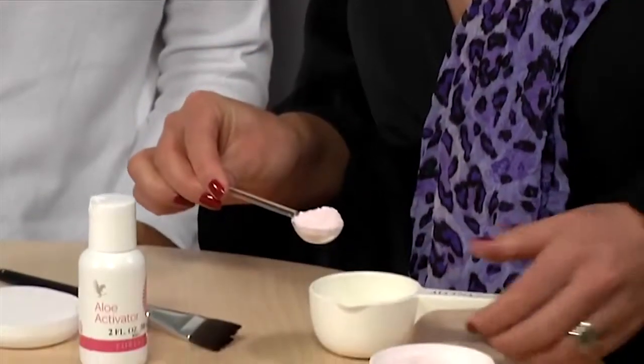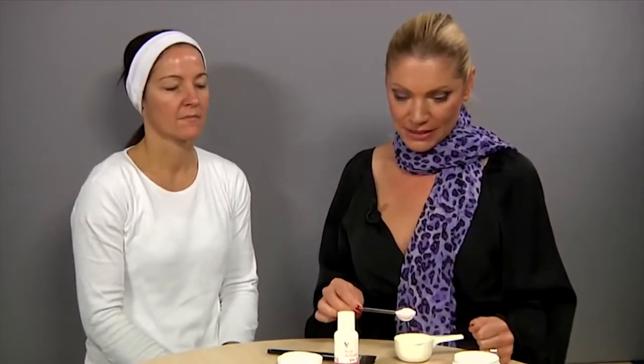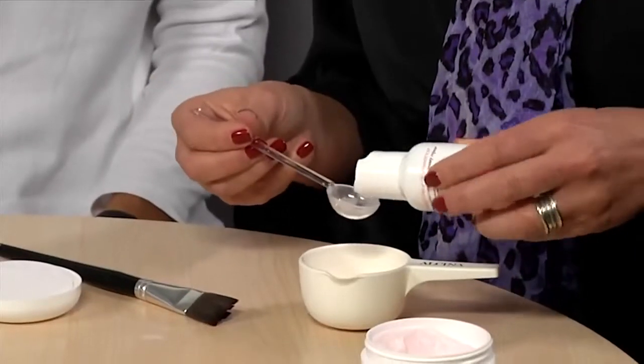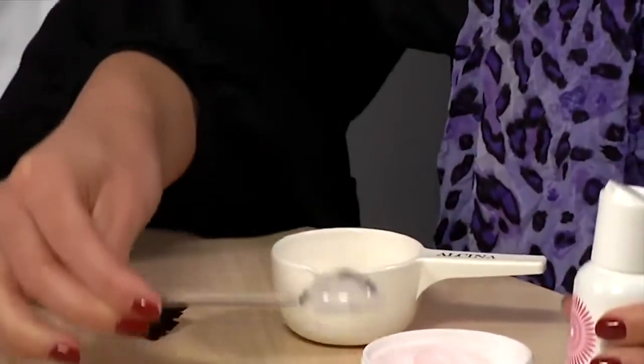Here you can use a plastic cup or a glass bowl, whatever you have to hand. So it's very important to remember to put the mask powder into the bowl first and then add the activator. We need just the same amount again, another spoonful, and then we add that to it. And we'll mix these two ingredients together. For this, we need a brush, and we simply mix the two together like so.